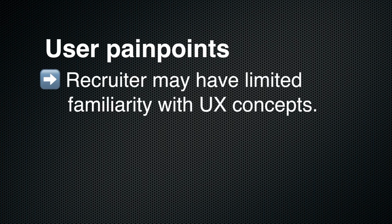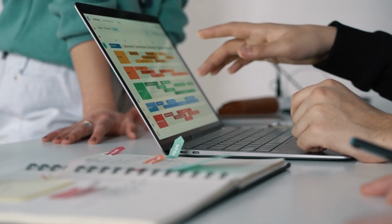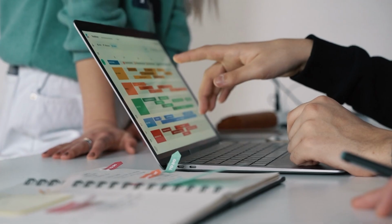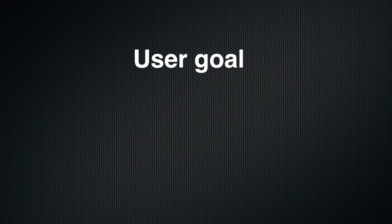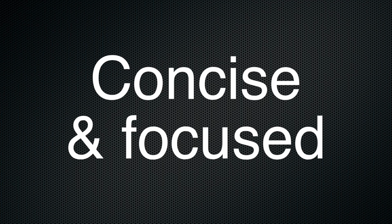Consider the following. Recruiters may have limited familiarity with UX concepts. Both recruiters and hiring managers often have limited time for portfolio review, especially amidst their busy schedule, making it challenging to thoroughly evaluate a candidate's skill and experience. The primary objective for these users is to swiftly identify designers who possess the capabilities to excel in the role. Your portfolio, therefore, presents an opportunity to thoughtfully curate your work in a manner that demonstrates consideration for these users and effectively showcases why you are an ideal fit for the position. This is precisely why it's crucial to keep your portfolio concise and focused.